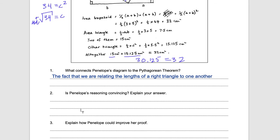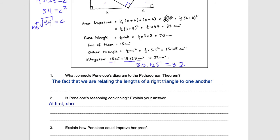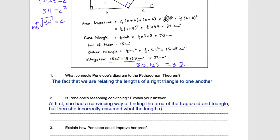Is Penelope's reasoning convincing? Well, at first, she had a convincing way of finding the area of the trapezoid and triangle, but then she incorrectly assumed what the length of C was. And the final line is a huge error, since 30.125 does not equal 32. This is not convincing at all.